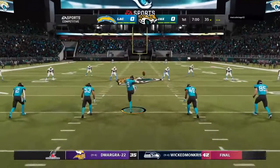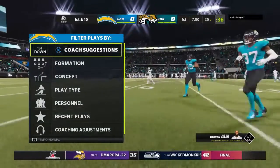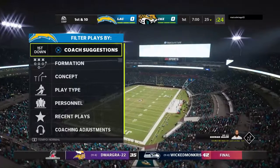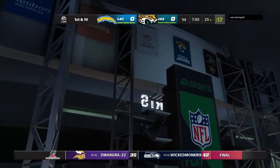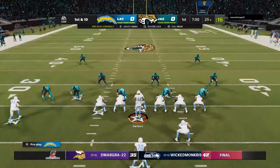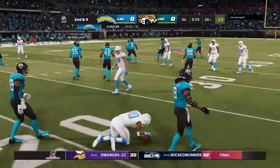This one for the right to represent the AFC in Super Bowl 56 in L.A. Off we go. And no run back here, so they'll bring it out to the 25. To speak of. Call it a 1-yard gain up to the 26.